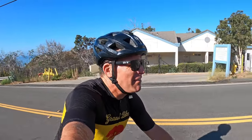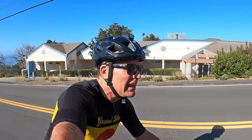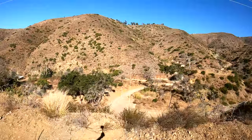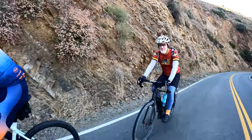Yerba Buena is about a 7.5 mile climb, so it's a bit harder at the beginning, then it eases up as you get to Backbone. Another thing, it was pretty affected by the Woolsey fire. Thank God this road is paved.